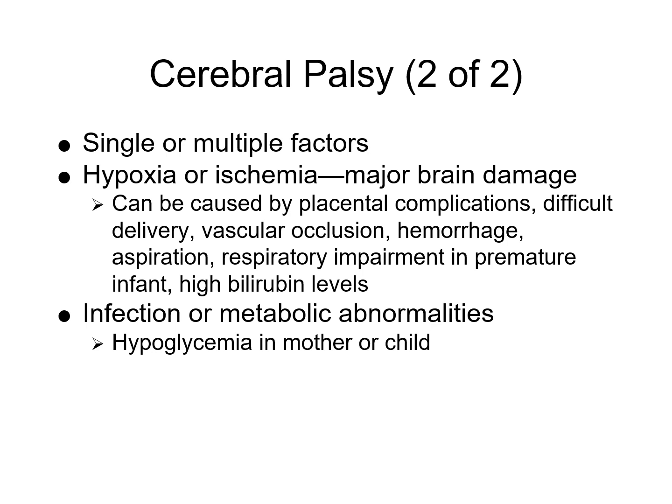Some single or multiple factors may be implicated in the development of CP. Hypoxia or ischemia is the major cause of brain damage, and this can occur prenatally, perinatally, or postnatally. Hypoxia is caused by placental complications, difficult deliveries, vascular occlusions, hemorrhage, aspirations, and respiratory impairment. High bilirubin levels from prematurity or Rh blood incompatibility can cause kernicterus, which is accumulated bilirubin that crosses the blood-brain barrier and can damage the neurons there. Other causes would include infection, metabolic abnormalities, and hypoglycemia in mom or baby.